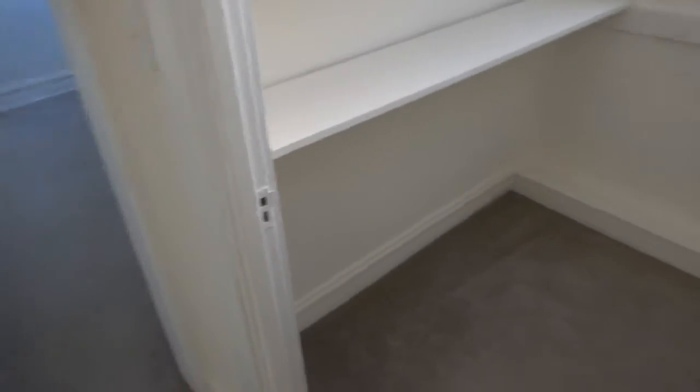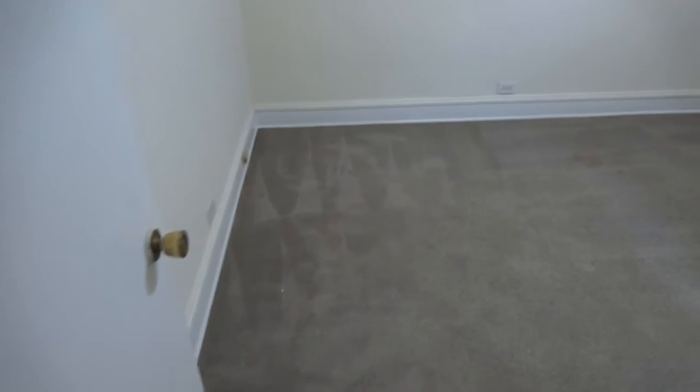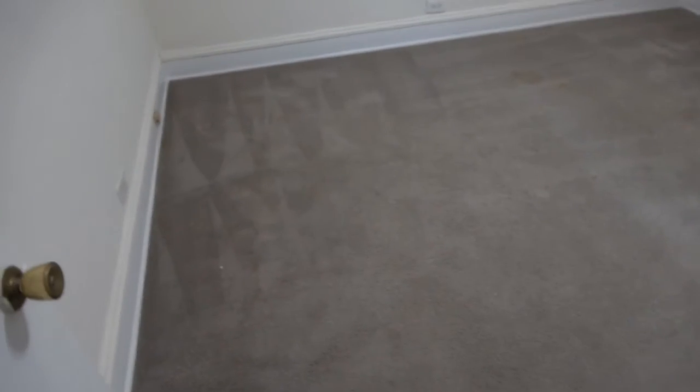So we'll walk out of the kitchen, past the pantry, through the dining room family area, get a glimpse of the living room, past the entry, and there's the door we came in. And we'll walk into the bedroom area, and we have bedrooms on either side. So we'll go to our left first. It's a nice sized bedroom, probably 10 by 10.5 or 11.